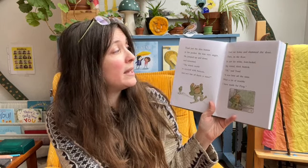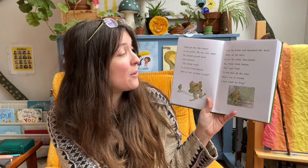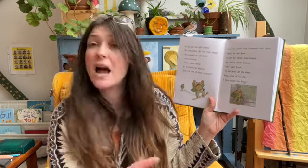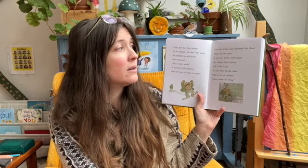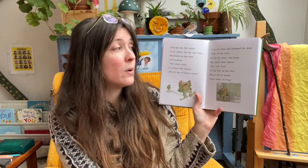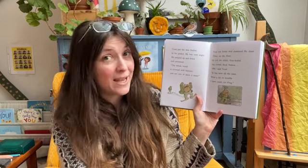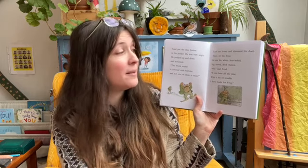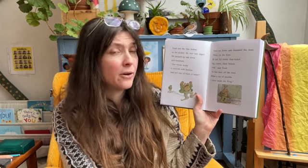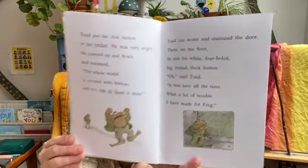Toad put the thin button in his pocket. He was very angry. He jumped up and down and screamed, "The whole world is covered with buttons, and not one of them is mine." Toad ran home and slammed the door. There on the floor, he saw his white, 4-holed, big, round, thick button. "Oh," said Toad, "it was here all the time. What a lot of trouble I have made for Frog."